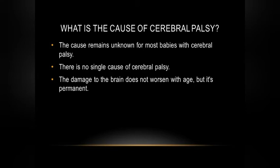What is the cause of cerebral palsy? The cause remains unknown for most babies with cerebral palsy. There is no single cause of cerebral palsy. The damage to the brain does not worsen with age, but it's permanent.